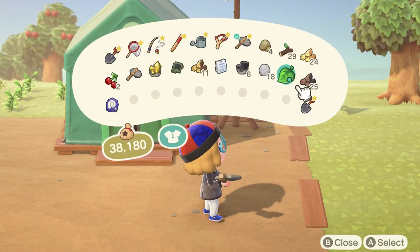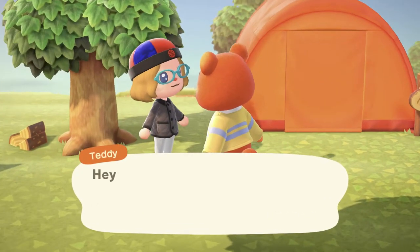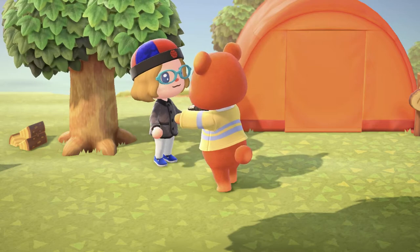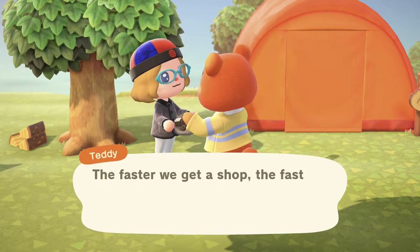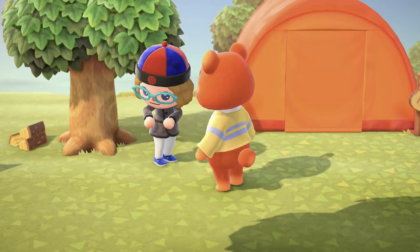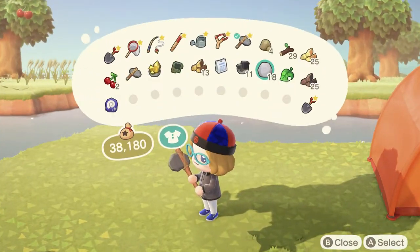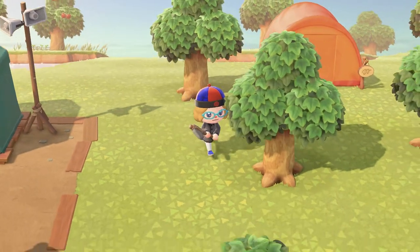How are we doing? Am I getting there? We're getting there. Oh, hello! Hey, I heard you're getting stuff together to build us a shop. Good hustle, Danielle. I found something that might help things along. Here you go. I was gonna make those iron nuggets into some free weights, but having a shop sounds way cooler. The faster we get a shop, the faster I can just buy free weights. Go Team Canterlot. That's pretty funny. Oh my goodness. Love to buy free things. How are we doing? We have 11 nuggets now, so that was helpful.